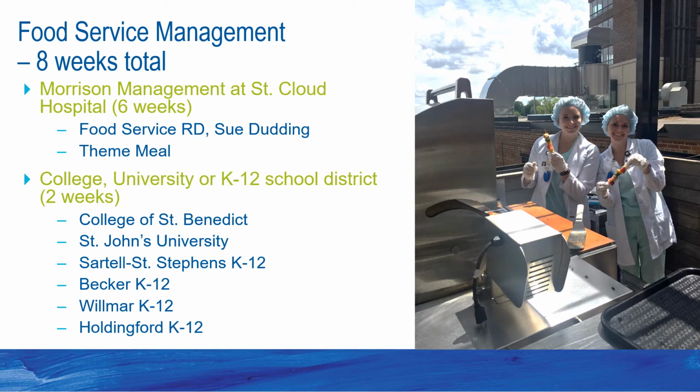During the food service portion of the program, interns are paired up. There are some exceptions, such as for the K through 12 school districts where interns work individually, but for the Morrison Management at the St. Cloud Hospital, as well as the college and university rotations, interns are paired up.